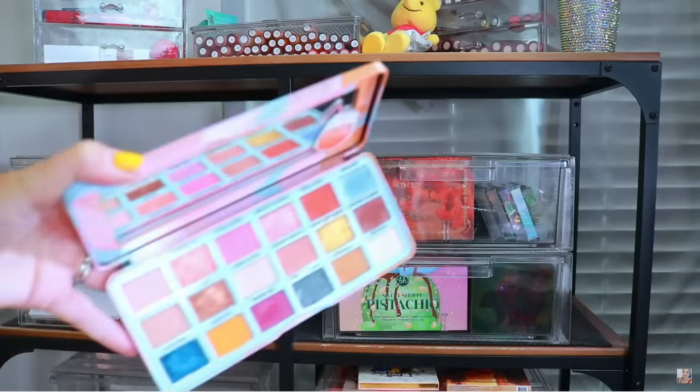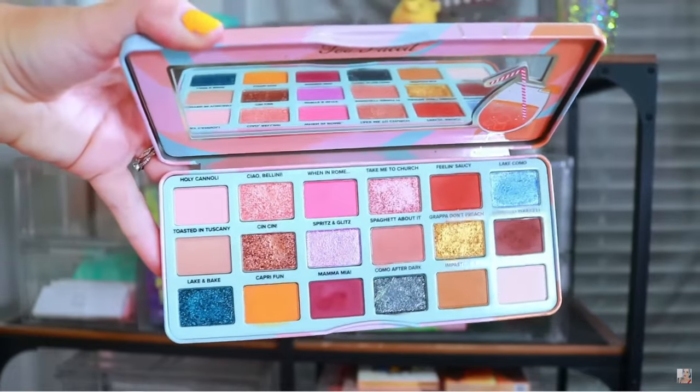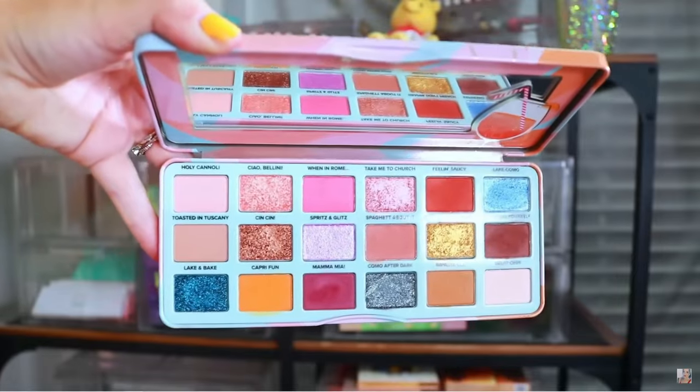Okay, so up first we do have the Too Faced Italian Spritz palette. I'm gonna hold on to this one because I really do enjoy this palette. I had a great time playing with it, creating looks, so we're gonna hold on to this one.